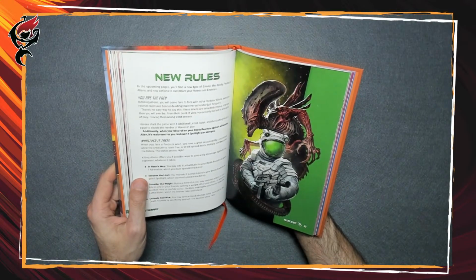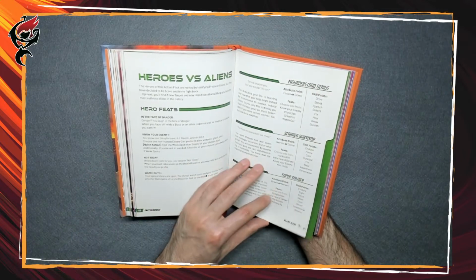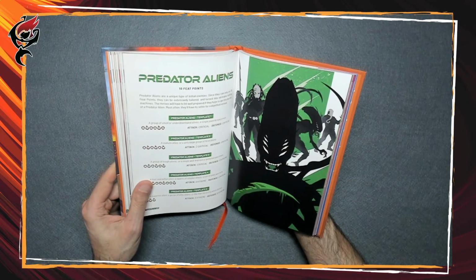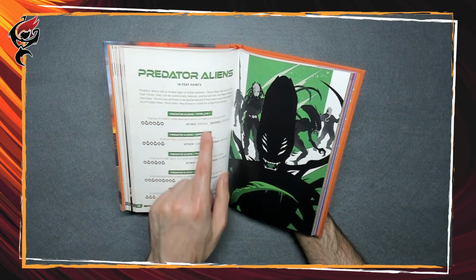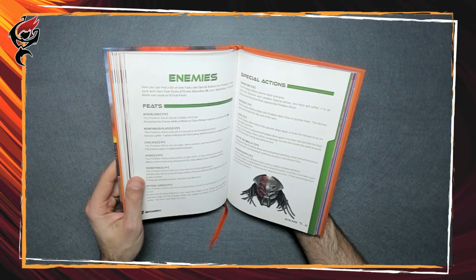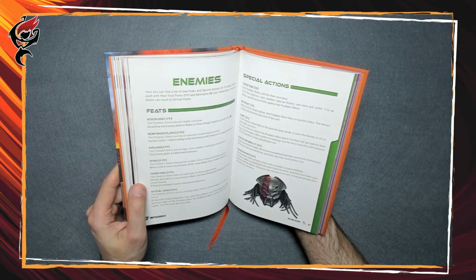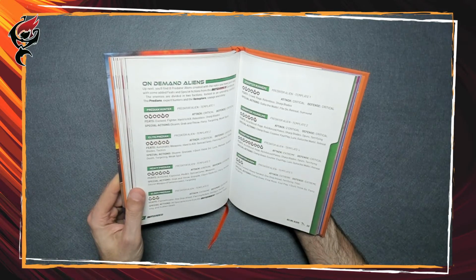So, the obvious one here is to fight against the alien, or maybe the Predator. And indeed, here we go. Predator aliens. So, yeah, that's cool. Like it. These are super tough. Acid blood. Optical camo. Targeting. Out of the walls. We're in the walls, man. They're everywhere. And then we got some on-demand aliens.